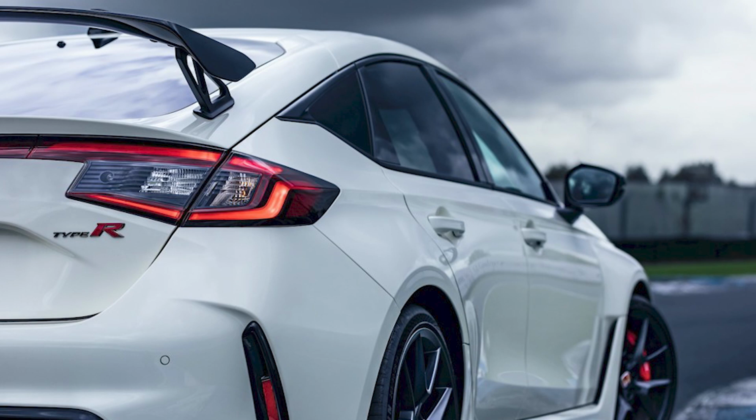The styling is a bit more on point this time, I feel. It's less extravagant. They've got it right. It's broader appeal. It's a bit more bespoke. I think previous Type Rs have been Civics with Tupperware stuck on them. This one is more of a bespoke body shape, and it looks fantastic.